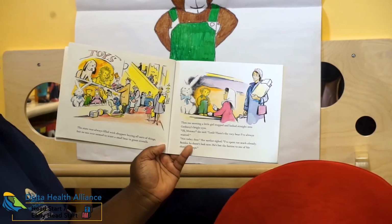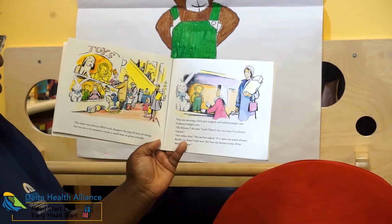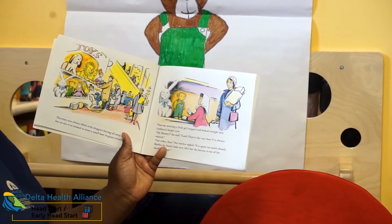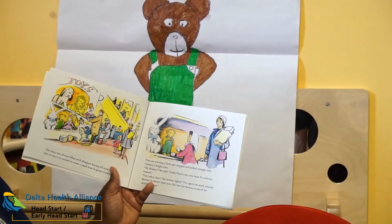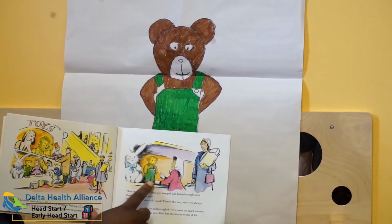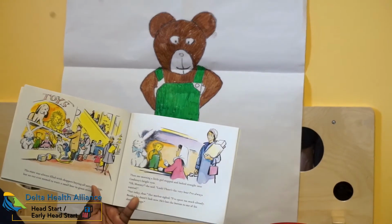Then one morning, a little girl stopped and looked straight into Corduroy's bright eyes. "Oh, Mommy," she said, "look. There's the very bear I've always wanted." Here's the bear she's looking at. She's looking at that bear with her eyes because you can see with your eyes very good.